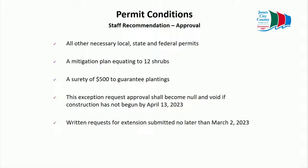guarantee these mitigation plantings. This exception request approval shall become null and void if construction is not begun by April 13th, 2023, with written requests for an extension to the exception submitted to the Stormwater and Resource Protection Division no later than March 2nd, 2023, which is 6 weeks prior to the expiration date. If there are any questions, I'd be happy to answer them at this time.